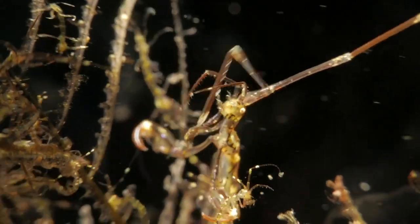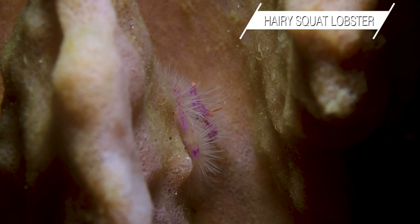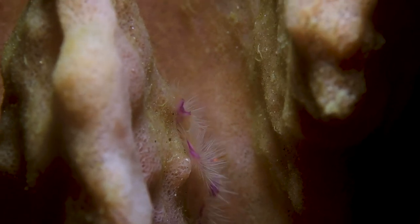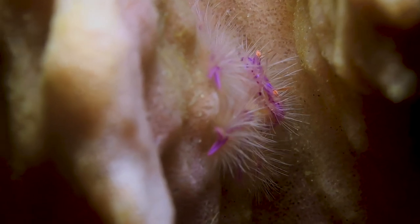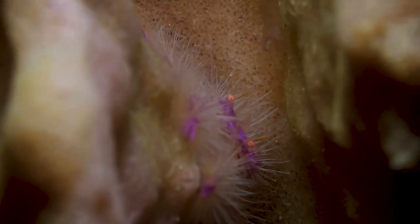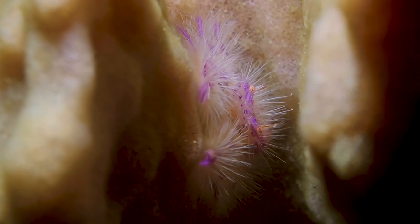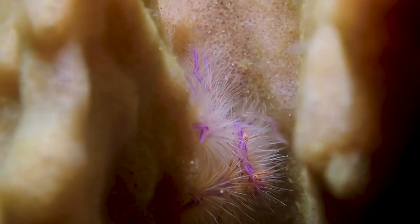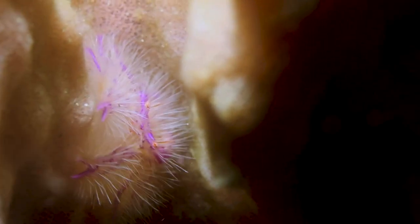As you're combing the bottom looking for some new finds, the next critter you might run into might just be the hairy squat lobster. Although tiny as well, about the size of a US penny, these guys must seem huge to our skeleton shrimp friends. The pink hairy squat lobster is always found living on the side of barrel sponges, with their near perfect coloration or camouflage to blend in perfectly with their habitat.